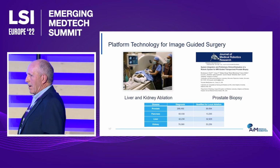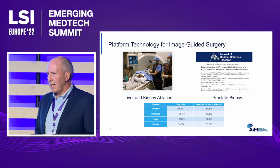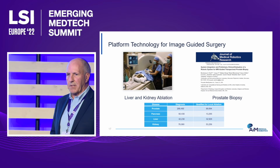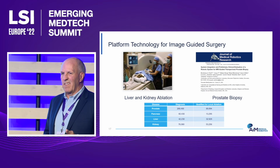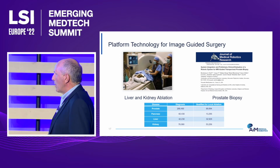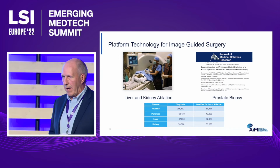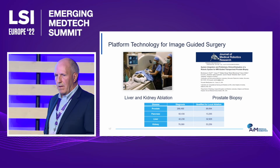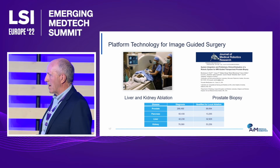Additionally, as we think about our technology, as we prove it in the brain and the neurosurgery space, we see this as a potential platform technology. So we know there are other indications like liver and kidney ablation and biopsy that are being done today under CT, with harmful ionizing radiation. We know we can do these procedures in the MR environment, as well as prostate biopsy. So the idea is that the working end of the unit can transfer over, and we can build robots that can be used for these other anatomical approaches.